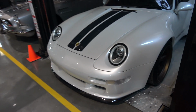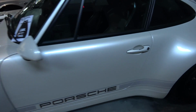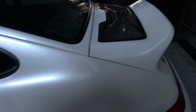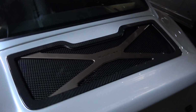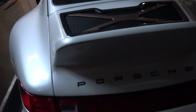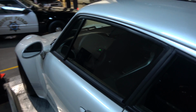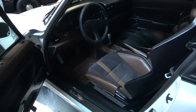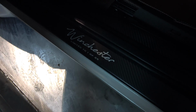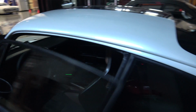Look at this. This is pretty tight. I think they're like 600 grand for these. It's a Gunther Works Porsche. Now, that's a lot of money for a Porsche, but it does sound quite unique. It's not my car, so I'm not going to start it up. But, 1 of 25. I'm not going to lie, it does look fun as hell to drive.